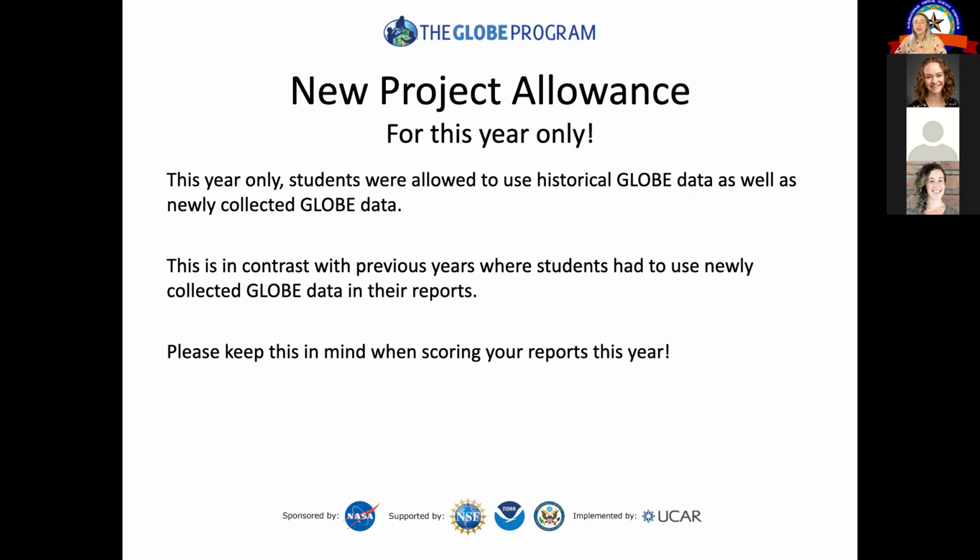So typically in an IVSS project, we ask our students to upload pictures of them entering new data. And we actually check to make sure all of our students have entered data that year. But for this year, because we wanted to make sure that students who aren't allowed to go out and collect new data were still allowed to participate, students were able to use archived data. So just be aware of that when you're scoring. The other thing is to keep an eye out for data analysis skills, because that was our theme this year. And that was in light of thinking that students would be able to use more data or old data. We wanted to see how they could analyze that data in creative ways.